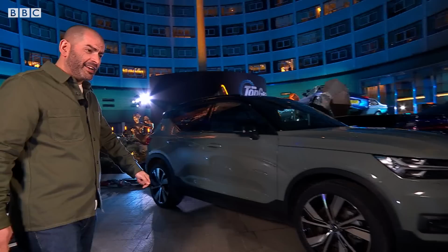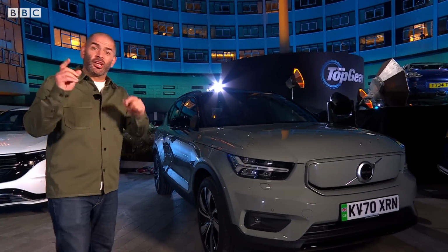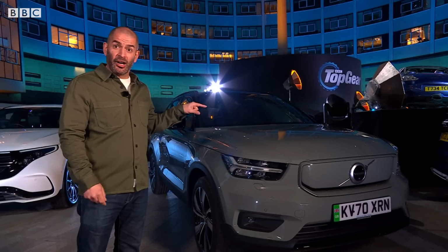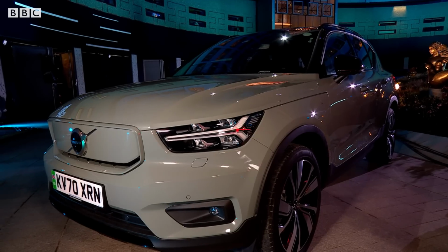This is the Volvo XC40 with lots of other names on the back of it that make it sound too complicated. But what you need to know is this. The Polestar is the one that looks better and is better to drive, so I don't know why you'd buy this one, even though it's more money.